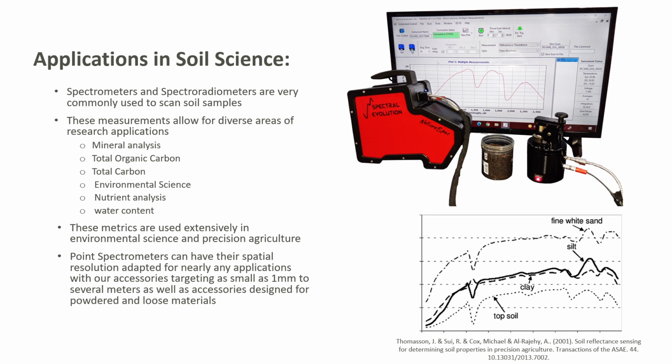Typically, reflectance spectroscopy is used in mineral analysis, total organic carbon, total carbon, nutrient analysis, water content, and many more different studies. These metrics are very commonly used in precision agriculture and environmental science applications and research. The idea behind soil spectroscopy is that it can be used to characterize a soil in many different ways with minimum to no manipulation of the samples.